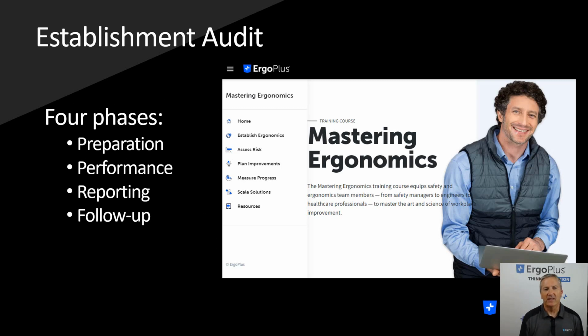So there are 4 phases to an audit that we outline in our Mastering Ergonomics course. Audit preparation includes assigning roles and responsibilities and determining criteria of the audit, coordinate logistics for completion of the audit. Performance consists of many activities, including just getting that job done, review of the objectives, conducting interviews, gathering information and documentation, and wrap up or a closing meeting, and then you'll want to report results.